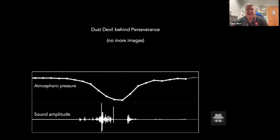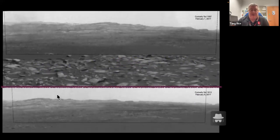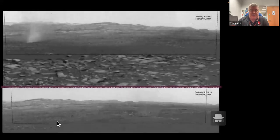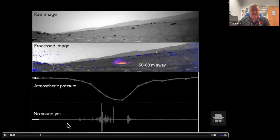And what you're hearing is actually the dust devil passing over the rover. We can tell that by looking at the atmospheric pressure that changes as the dust devil goes over. So if you look right here, this dip in atmospheric pressure, there's a lower pressure system right inside the middle of that dust devil. Same kind of thing that we see on Earth with tornadoes.